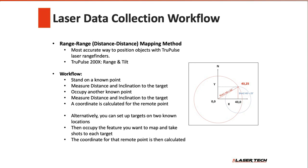There's good geometry you want to follow in this method to get your best accuracy. You don't want the two known points you're occupying to be too close or too far apart. There's kind of a sweet spot there, but it's a great method. Alternatively, with one of our other apps, you can reverse this: you can set up two targets on known points, then go occupy the feature you want to map, and take your shots back that way. So kind of reverse it around. The first workflow there is best when using GPS. You've got that antenna to give you your known points and everything.